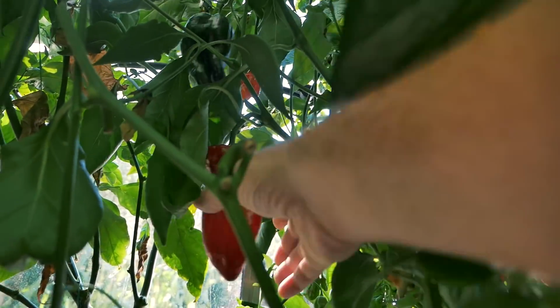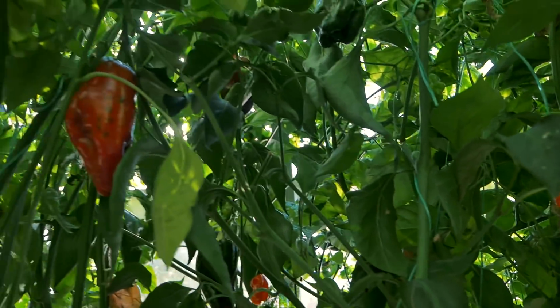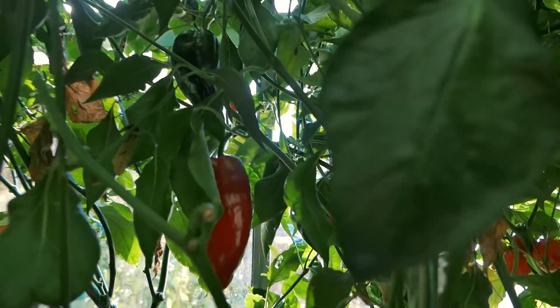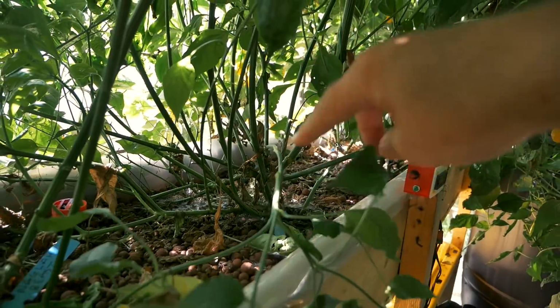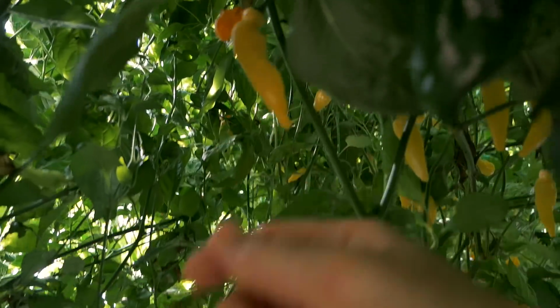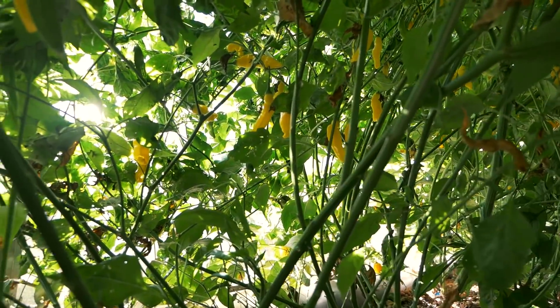But I've got a few coming through, and worst case scenario, I'm just going to have a lovely tasting pepper that I can munch on. Over here we have the ahi lemon drop that's in the hydroponics, and you can see there's quite a few peppers that have ripened up, and there's loads more back there. You can see quite a few.